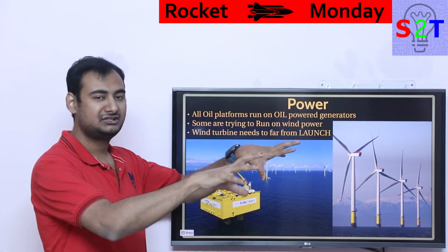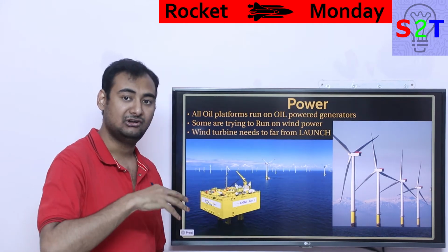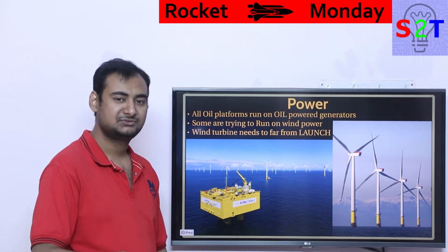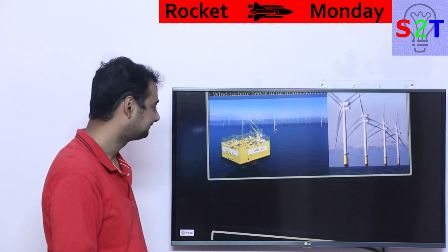So multiple industries evolved independently of each other, and they have solved all the problems that Elon Musk would have to solve. Basically, Elon Musk at this point in time just has to buy a component from here, buy a component from there, and combine them.